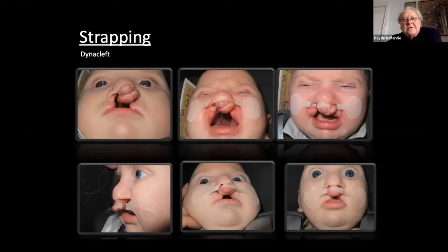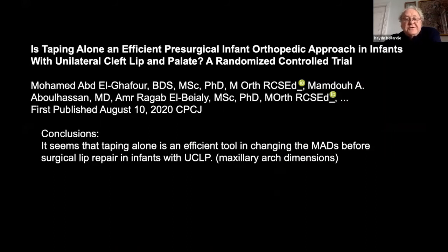So if we come on to strapping or Dynacleft, which is the least invasive of these approaches to treatment, we find two publications recently in the CPCJ from Egypt and another one from India. The one from Egypt's conclusion was that it seems that taping alone is an efficient tool in changing the maxillary arch dimensions in surgical lip repair in patients with unilateral cleft palate. So in their sample, they found that Dynacleft type taping was as good in changing the maxillary arch dimensions as the NAM appliance.